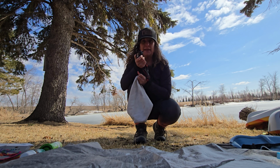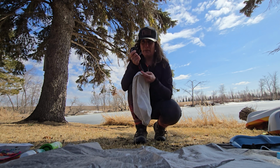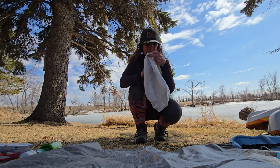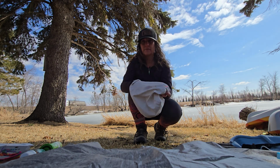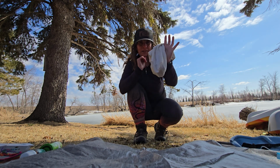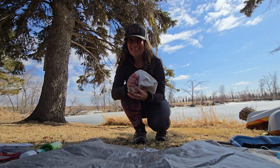Do you need ambient light but you don't want to blind your trail buddy? Drop your headlamp into a stuff sack and hang this inside your tent. Instant lantern with cozy chill vibes.